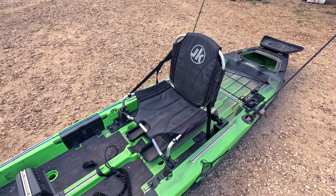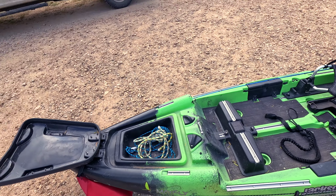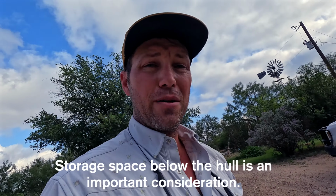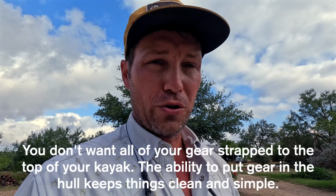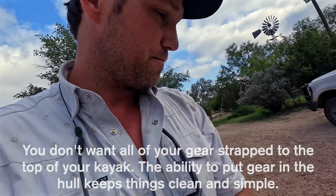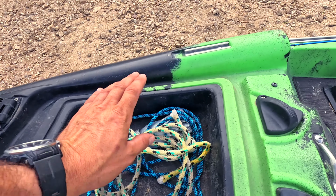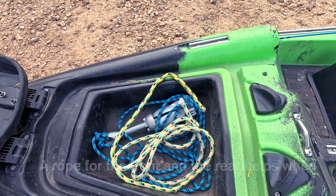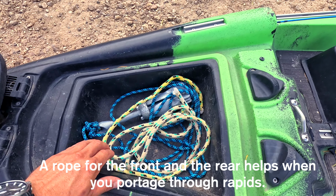Next great thing about this kayak is it has lots of storage space. Storage space is really important. Day trip or overnight trip, storage is huge on a kayak. Typically your bigger kayaks, your 10 plus, are gonna have more storage capacity to them. Let me show you what kind of storage we got on this Jackson Mayfly. All right, here's the front compartment. I've got my anchor up here and an extra rope in case I need to put a rope on the rear to portage through like some rapids.